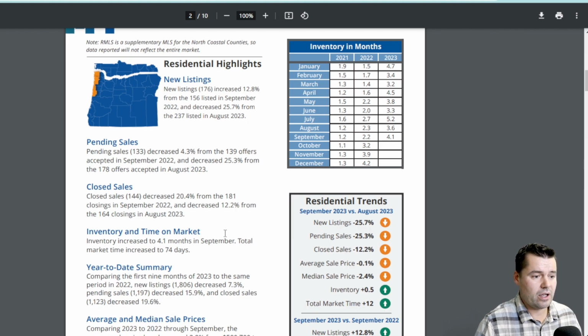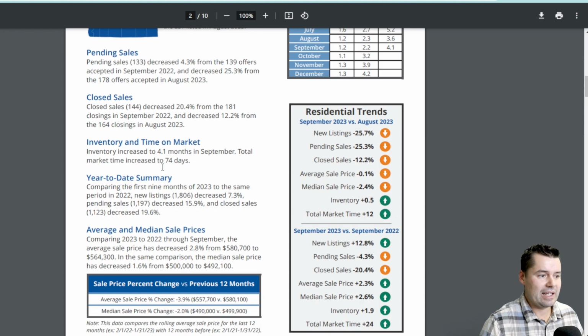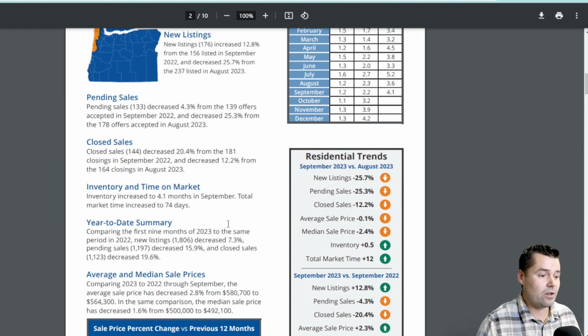So to recap for the Northern Oregon coast, from September of this year compared to the previous month of August: new listings down 25%, pending sales down 25%, closed sales down 12%, average sale price just 0.1%, median sale price negative 2.4%, inventory slightly up 0.5%, and total time on market plus 12 days. And again, that's with a total time on market of 74 days. So the average home sits on the market for 74 days on the Northern Oregon coast. And you can imagine most sellers, these previous years seeing homes sell so quickly, that feels like a long time for sellers. So that really gives buyers a big advantage going into these negotiations.